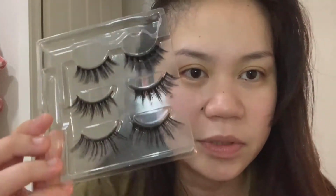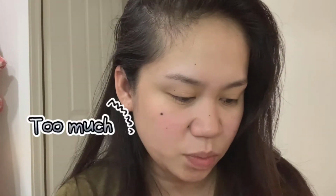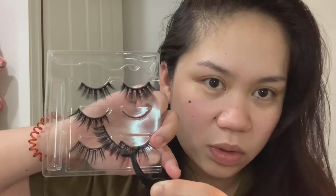So it comes with a magnetic eyeliner, of course. There's three types, and I think they're really too much. They're all too long. I don't know which one to try, but maybe I'll try the one in the middle. So it also comes with this one, which is nice. So we are going to try the one in the middle. This one.